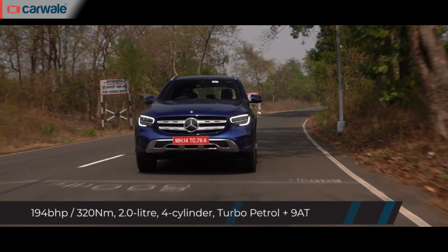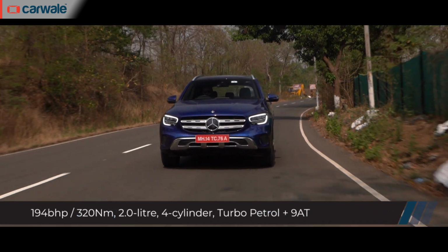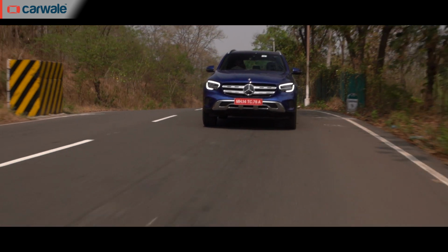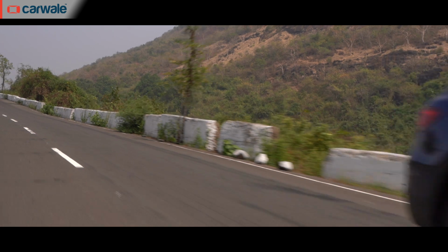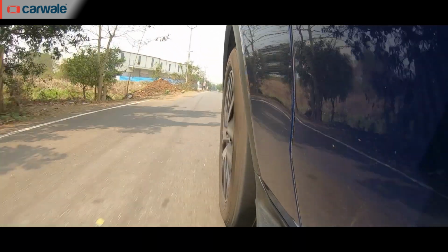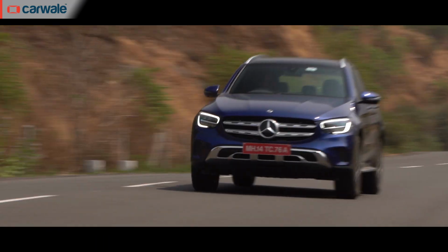The GLC 200 is powered by a 2-liter 4-cylinder petrol engine, while power is sent to the rear wheels via a 9-speed automatic transmission. The engine is quick enough if pushed, but complements the comfortable nature of the GLC best. With 9 gear ratios to choose from and plenty of torque available in the mid-range, you can barely hear the engine at any speed, or even while overtaking.